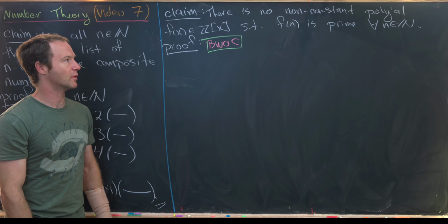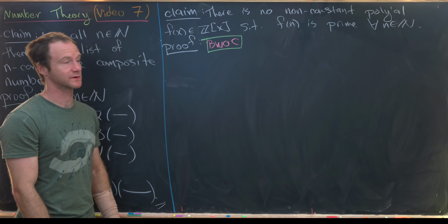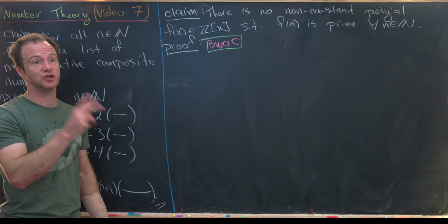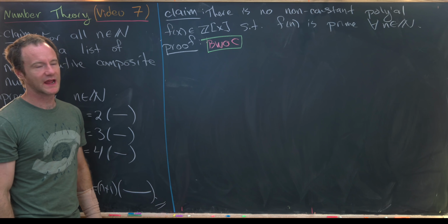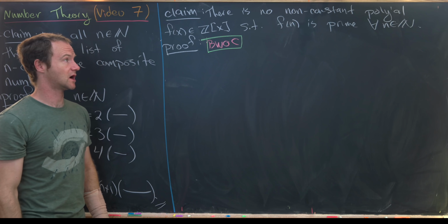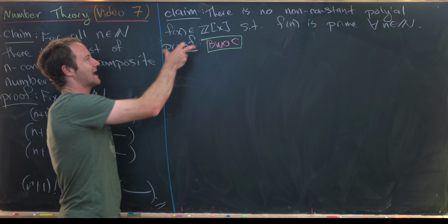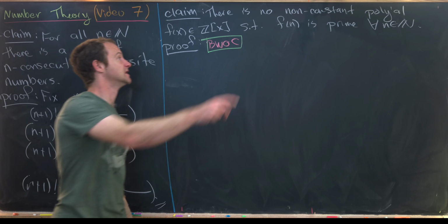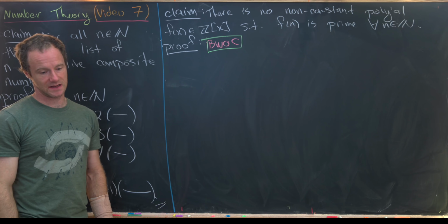Our next little claim that we'll prove will give evidence towards the fact that it's hard to generate prime numbers. And in fact, what we'll do is show that there is no polynomial that will always generate prime numbers. So more carefully, we could say it like this. There is no non-constant polynomial f(x) in Z adjoin x. So what I mean by that is f has coefficients that are integers, such that f(n) is prime for all natural numbers n.